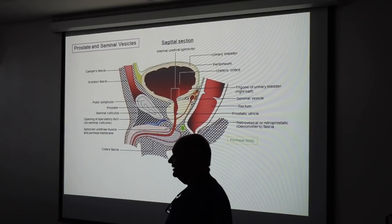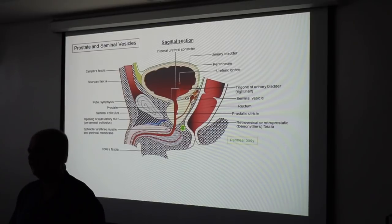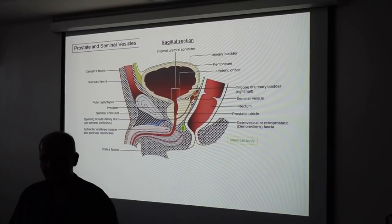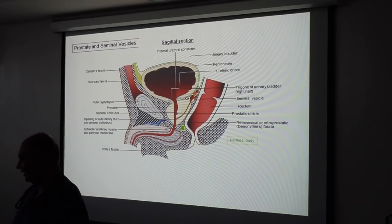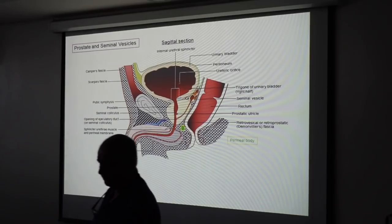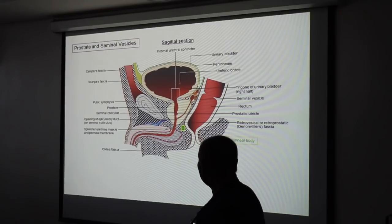In females there is no issue of sperm, so they don't need any internal sphincter. But males need both external and internal. Got it? Is this point clear? Why females don't need and don't have an internal sphincter?